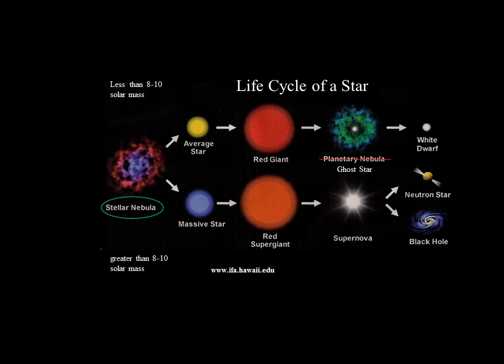Depending on the size of the new star, it will follow one of two courses through life, either that of the average star or that of the massive star. About 95% of the stars in the universe follow the path of the average star through life, ending in a quiet death. Massive stars have a violent death ending in a supernova explosion, one of the most energetic events in the universe.